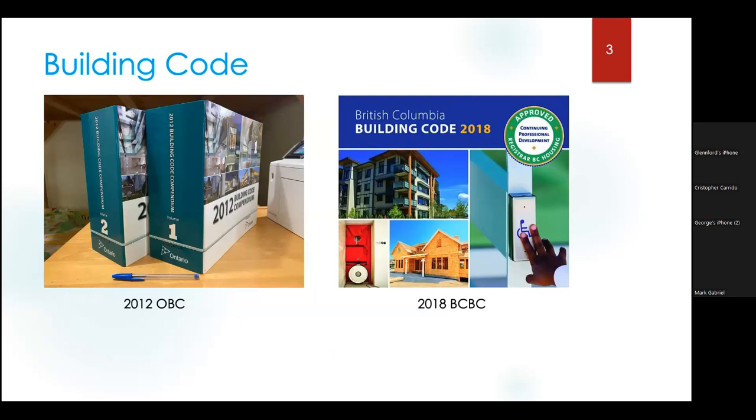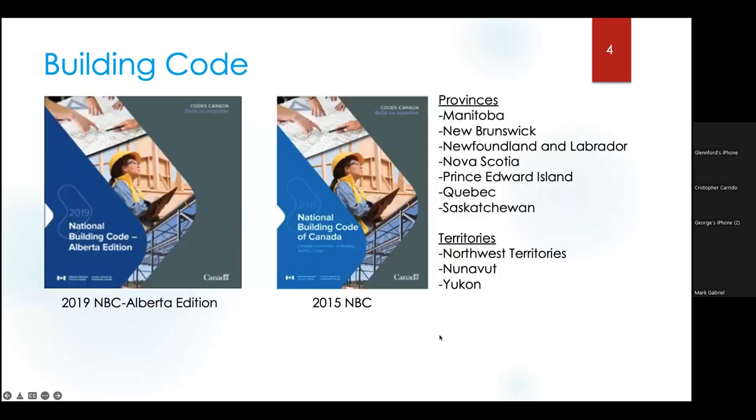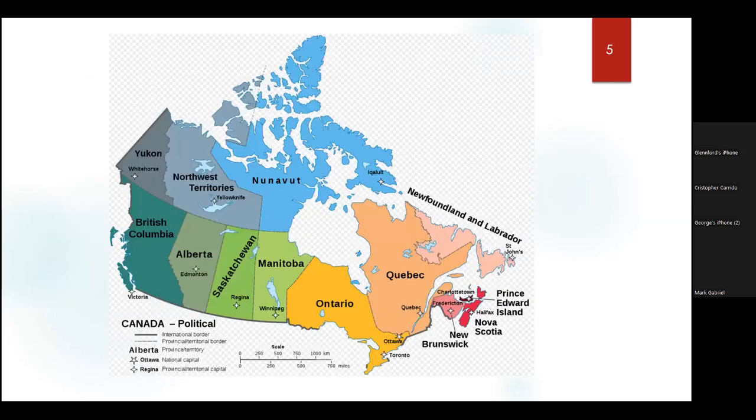Just a quick background. In Canada, we are using four building codes. We have the 2012 Ontario Building Code, the 2018 British Columbia Building Code, the 2019 National Building Code, Alberta Edition, and then the 2015 National Building Code, which is being adopted by the provinces that include Manitoba, New Brunswick, Newfoundland and Labrador, Nova Scotia, Prince Edward Island, Quebec, Saskatchewan, and other territories that include Northwest Territories, Nunavut, and Yukon. So just an overall picture.